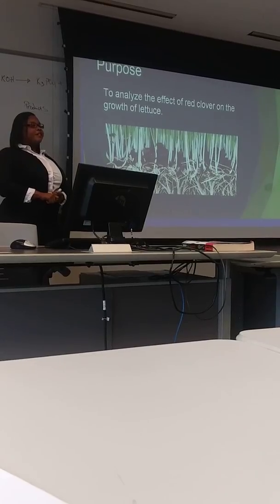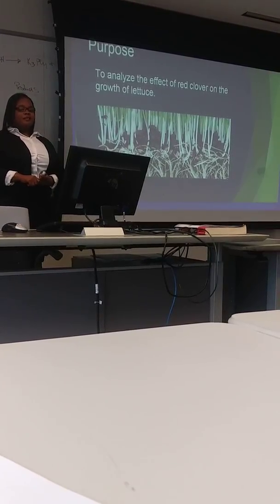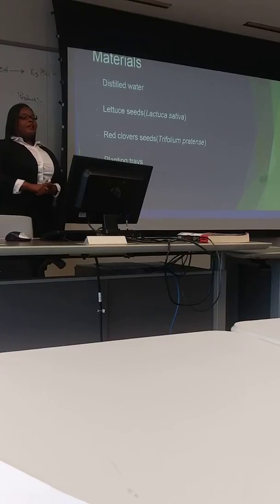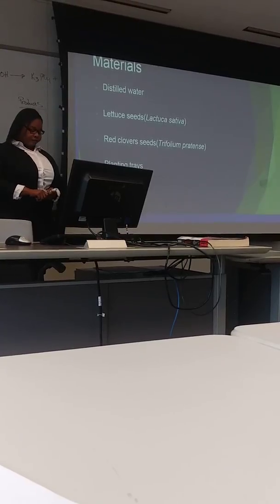The purpose of my research was to analyze the effect red clover has on the growth of lettuce. The materials that I used were distilled water, lettuce seeds, red clover seeds, planting trays, organic soil, and a greenhouse.